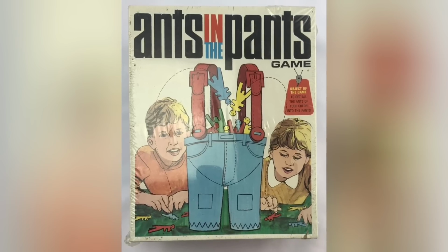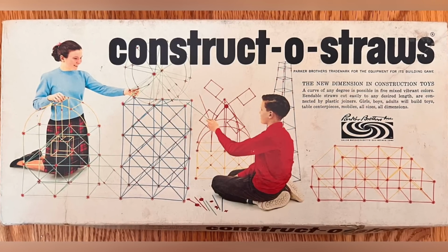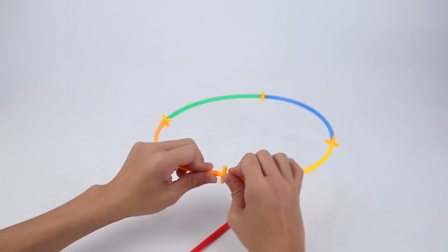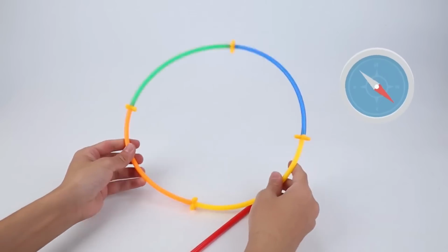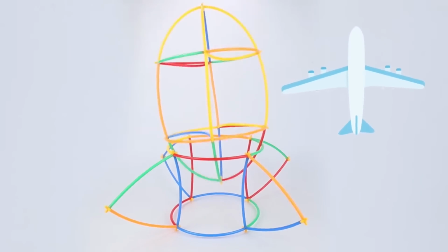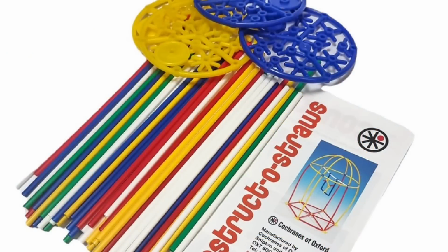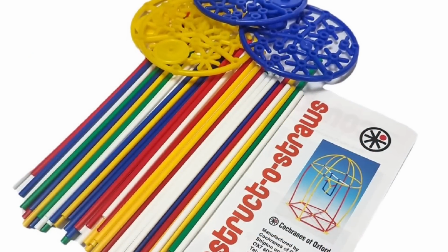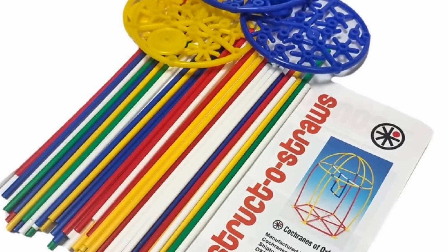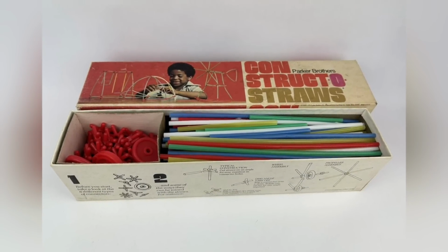Construct-O Straws, an innovative building toy from the 70s, engaged children in the art of construction. With colorful straws and connectors, imagination was the only limit to what could be built. This toy encouraged creativity, problem-solving, and spatial awareness, laying foundational skills in engineering and design. Construct-O Straws represented a hands-on approach to learning and play, predating today's STEM-focused toys. The joy of building and creating with these simple materials is a cherished memory for many, highlighting the enduring appeal of toys that combine learning with play.